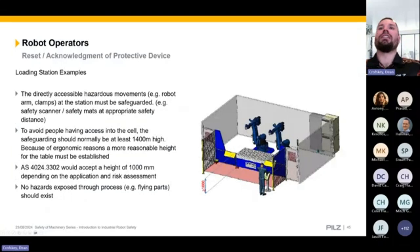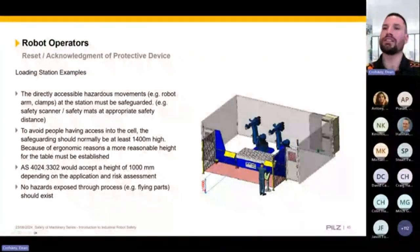Loading stations, another example. Maybe we have a loading station associated with our robot. Of course, we need to provide some sort of safeguarding solution to stop the robot process itself, but then we also need to provide additional measures to prevent this person from entering the robot cell. There could be a chance of unexpected startup, for example.